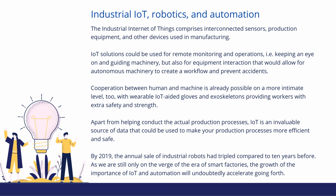Apart from helping conduct the actual production processes, IoT is an invaluable source of data that could be used to make your production processes more efficient and safe. By 2019, the annual sale of industrial robots had tripled compared to 10 years before. As we are still only on the verge of the era of smart factories, the growth of the importance of IoT and automation will undoubtedly accelerate going forth.